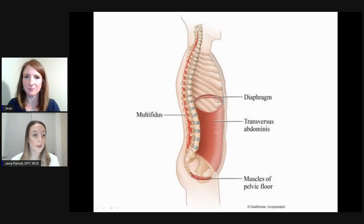So your pelvic floor, when you do a Kegel, which is just a contraction or squeezing those pelvic floor muscles, that's really important. But if your abdominal muscles, your transverse abdominis muscles aren't turning on well, or maybe they're staying on all the time, that's going to make it difficult for your pelvic floor to do what it needs to do.